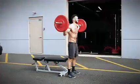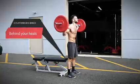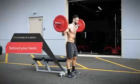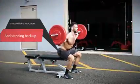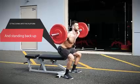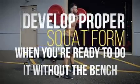If you're new to doing squats with a barbell, it's a good idea to put either a platform or a bench behind your heels for you to squat down to. If you think about simply sitting down onto this platform and standing back up rather than thinking about squatting, it can actually help you develop proper squat form when you're ready to do it without the bench.